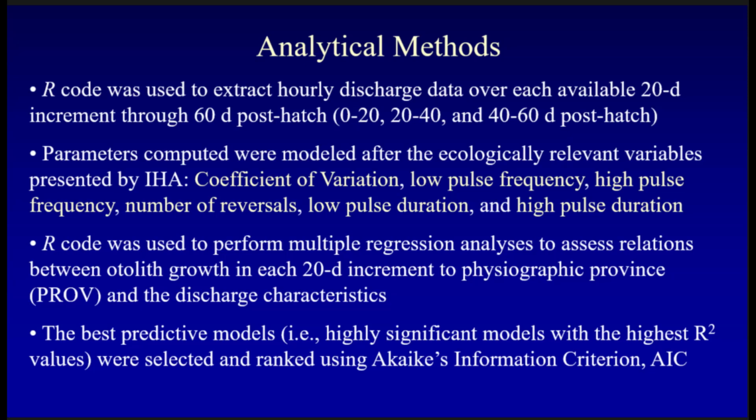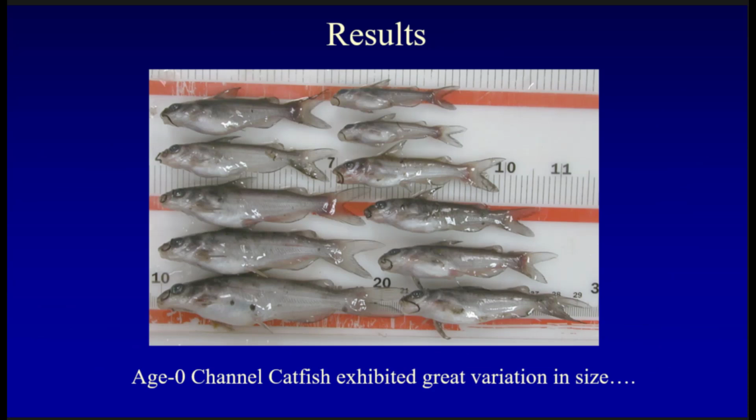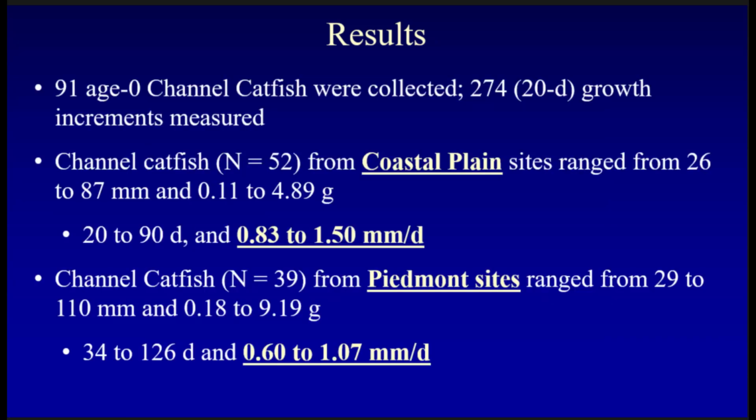Our code was then used to perform a number of multiple regression analyses, which took into account the physiographic province that the fish was collected in and a variety of discharge characteristics, and the best predictive models were ranked by AIC. All right, so let's go ahead and get right into the results. We saw a lot of variation in channel catfish growth, and that's pretty typical for catfish. As far as the data that we collected, unfortunately, only 91 age-0 channel catfish. I was never thrilled with that sample size, but that wasn't for a lack of effort.